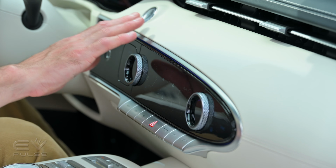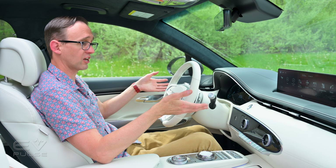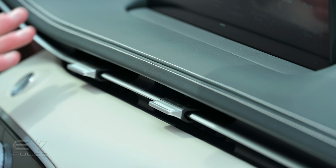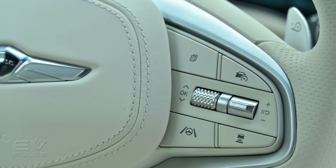There's a subtle oval theme. We see it on the dashboard, the center console, and of course the door panels. Adds a very soft touch. And of course the build quality, near as I can tell, it's perfect. All of the trim is rock solid. The materials are beautiful. The stitching, it's as straight as a laser beam. And then of course all of the controls feel fantastic.